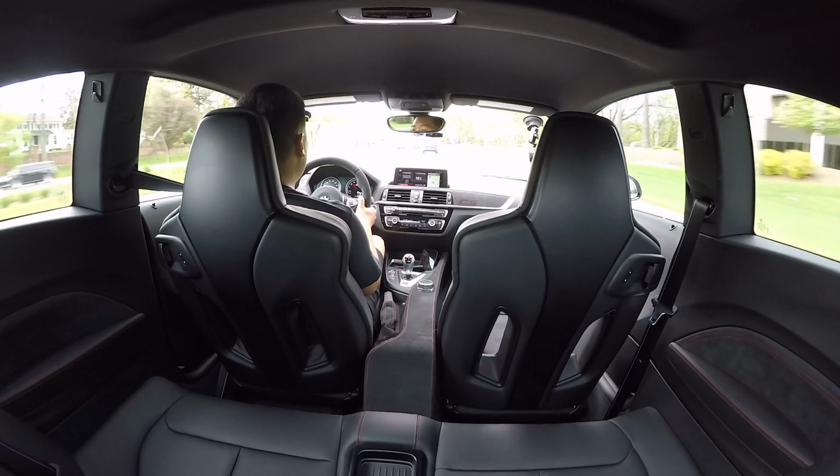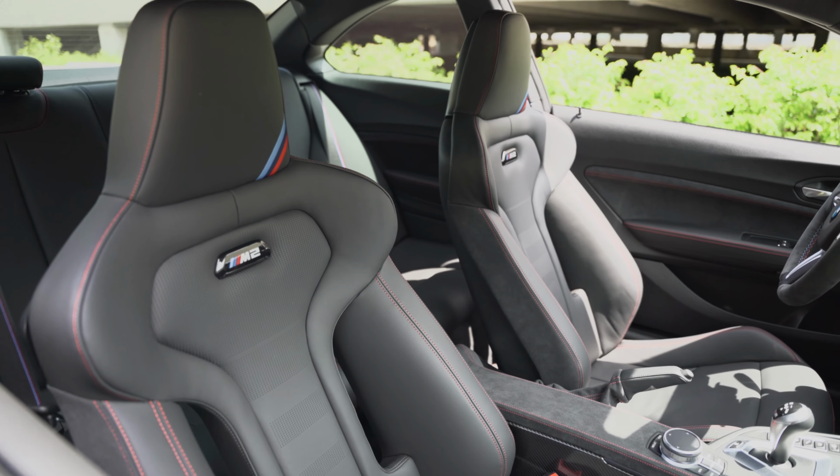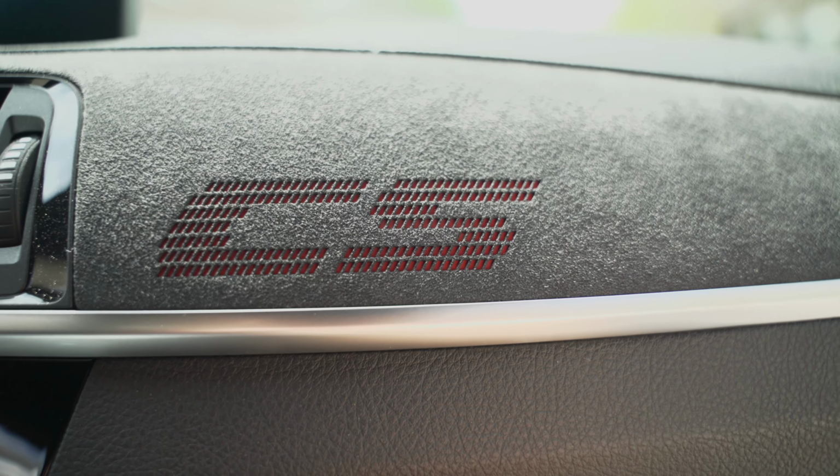But in a car like the M2 CS, something you can still get with a manual transmission, it's just about the driving focus. I don't mind it. It's not a complaint to me.